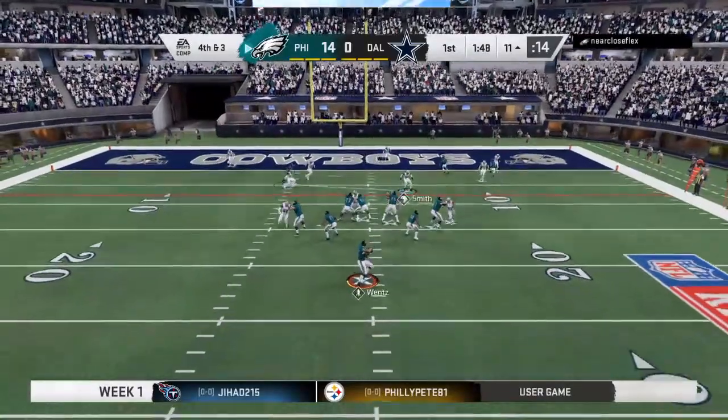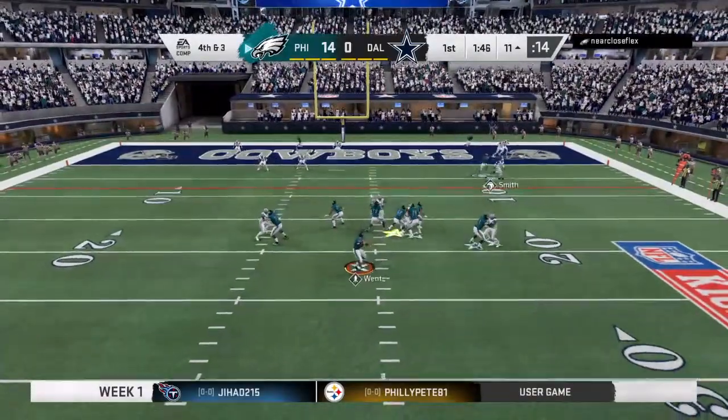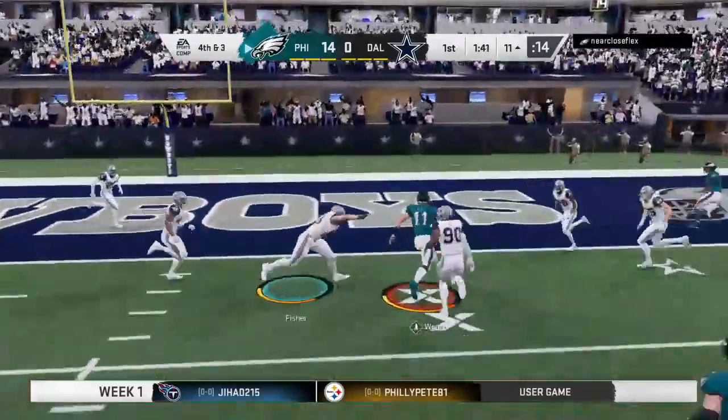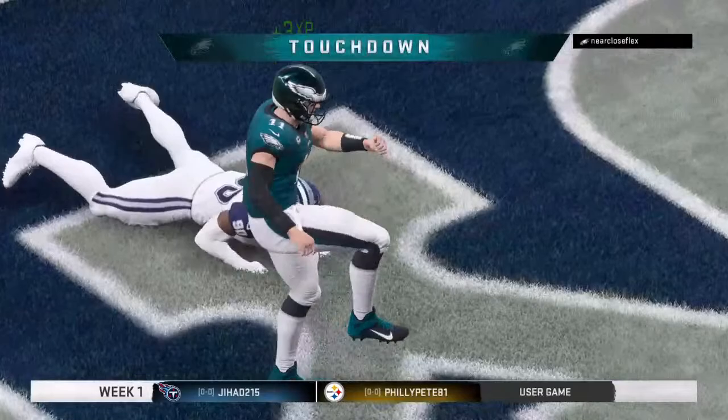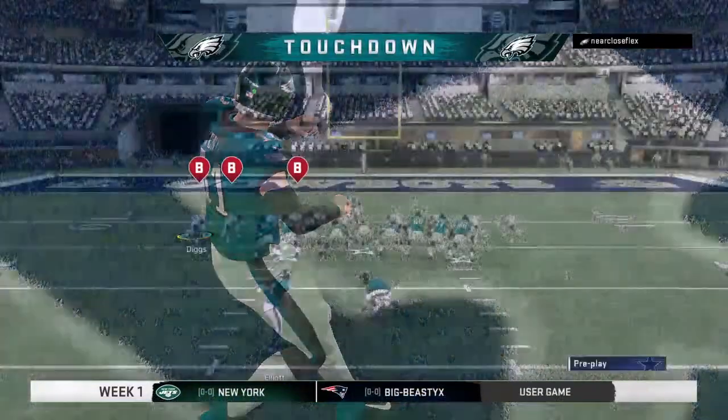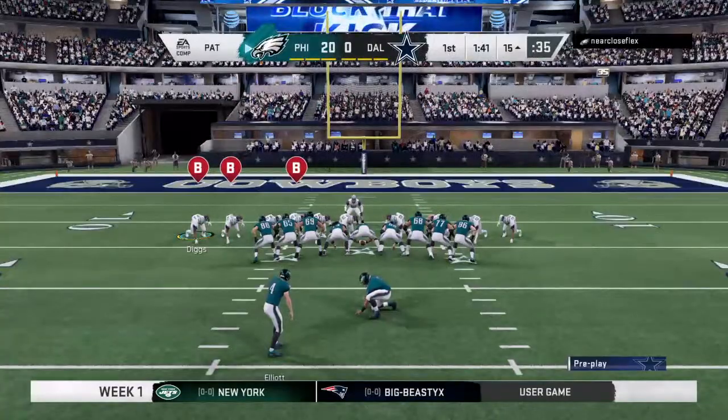Wentz going to go on 4th down. Dancing to his left. Touchdown, Eagles. Boy, these guys are off to the races, Charles. 20-0 already, extra point pending.